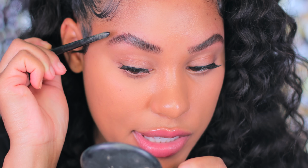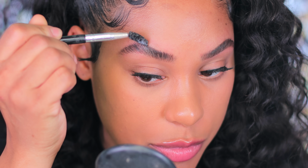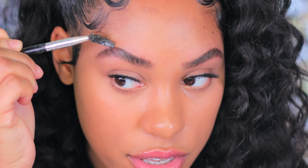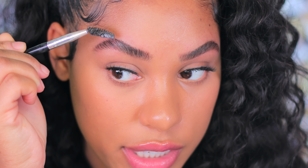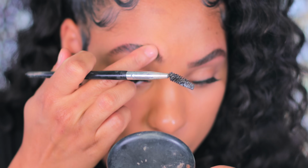So when you feel it's getting a little tight, take your finger and do the same thing. Brush those bad boys up. Now because it's about to dry, you wanna get the end of your spoolie, and if there's any shape you wanna do or any cleaning up you need to do, like any hairs sticking out any certain way, you just wanna hurry up and clean that up and put that in place, because then it's gonna get a little difficult to clean up later. Okay, then go back with your fingers, just squeeze and go up, and then you have a little fake laminated brow. And it's set. Look, doesn't go anywhere.